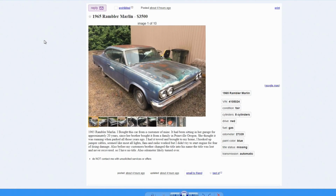Kurt, introduce your car. This is a mistake I'd made. I had to remind myself what segment we were in. But this is a 1965 Rambler Marlin.